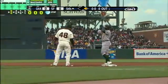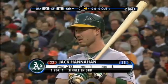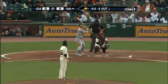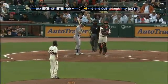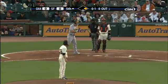Here's Hanahan. Hanahan single to left. A's have had a couple of opportunities. They'll have another opportunity here in the 5th. No balls and 1 strike. The first pitch fastball right at the knees.